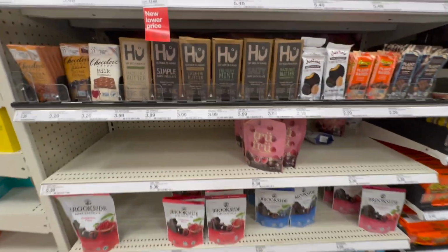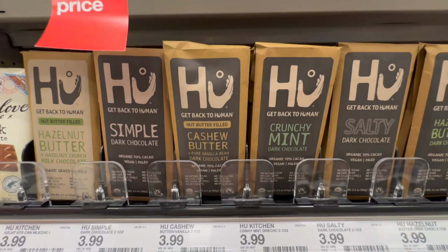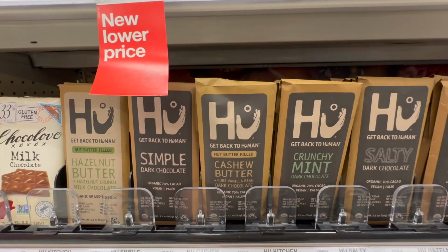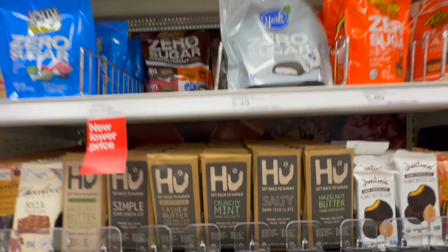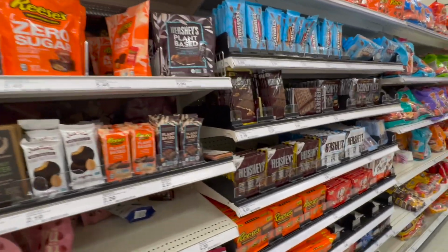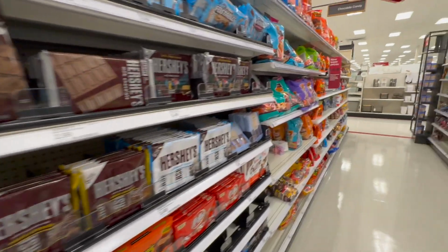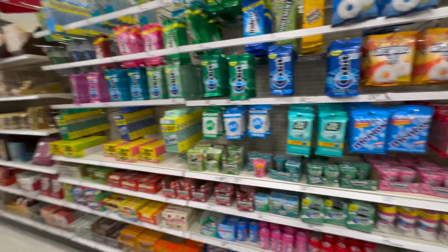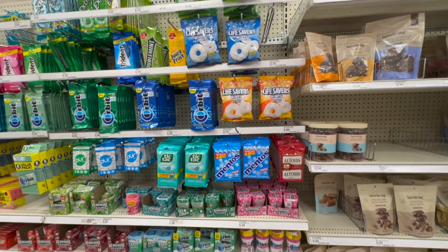So yeah, this is just an overview. And Who chocolate, you can get this in Whole Foods in London. I adore it, and it's so much cheaper in Target. If you're American and you want to try it, get it in Target. They don't always have the best flavours, but it's worth it. And then obviously you've got your Hershey's, which I'm not really a fan of. And then all your chewing gum and stuff. Mint is so different in the US, so different.